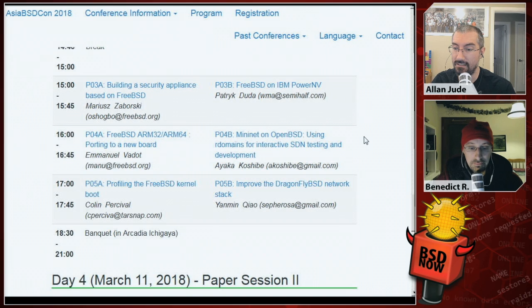Concurrent with that will be Petr Dudza from SemiHalf talking about porting FreeBSD to IBM's Power 8 platform and Power NV, which is their native virtualization. So this is the new high-end Power systems and getting FreeBSD to run on them. So that'll be interesting.